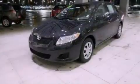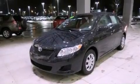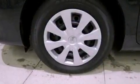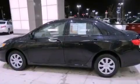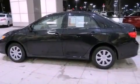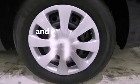Its top features include air conditioning, a split folding rear seat, a rear window defroster, a CD player, an engine immobilizer theft deterrent system, a passenger side vanity mirror, a low tire pressure indicator, traction control and stability control systems, an anti-lock braking system, and this vehicle has less than 9,000 miles.